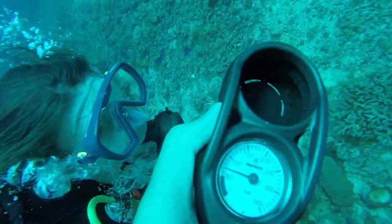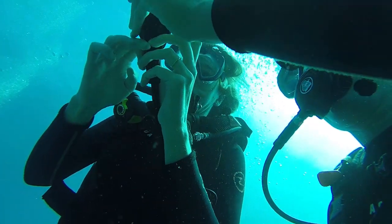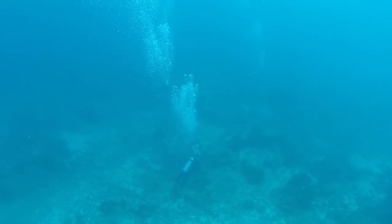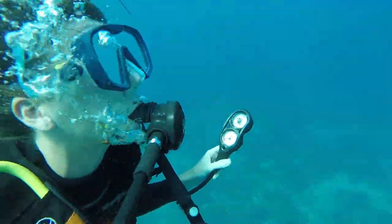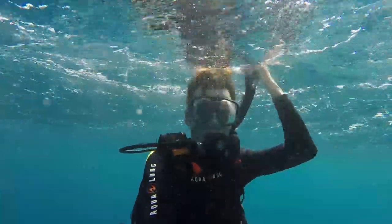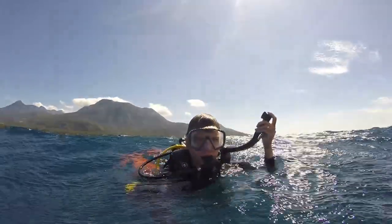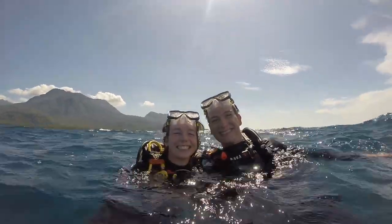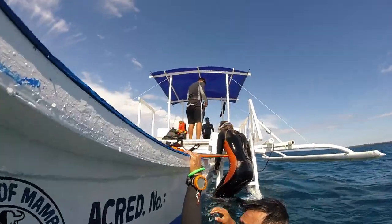We were having such a good time, we didn't realise how quickly we were gulping down our air, so we had to leave the rest of the group and come to the surface a little earlier than we expected. We had to flag down the boat with our fins, but then we did get a little time to relax before everyone else joined us.